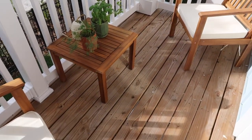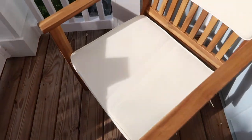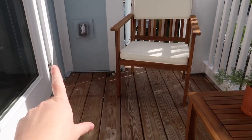I'm really happy with how it came out. I love where we put all the chairs. Just think it looks really, really cute. We also have our little herb garden over here, and we've been moving the chairs around the balcony. We're eating out here. We ate out here the other night, and it was really relaxing and really nice. So we love the space, and we both think it came out super good. Super happy with the way it came out.